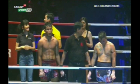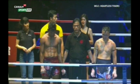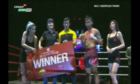From the judges' scorecard, your winner via unanimous decision, fighting out of the red corner, Pite Htwe! There you go, from the red corner. Definitely using those short elbows, but long lefty reach from the left right. Very effective, taking in the win. Well earned for Pite Htwe.